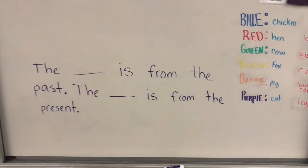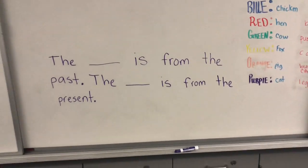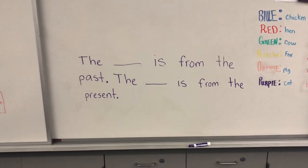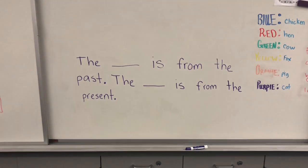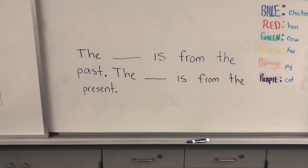I will show you the frame that I use right now. So for the first part of our writer's workshop, I give the kids a frame. They're used to using frames. So we do this first, and then the second portion of our writer's workshop, I let them do the writing on their own. They get to create their own sentence. So we're talking about the past and present for our theme.